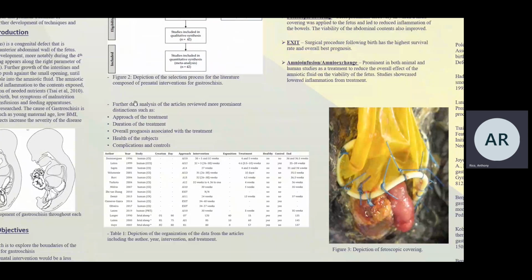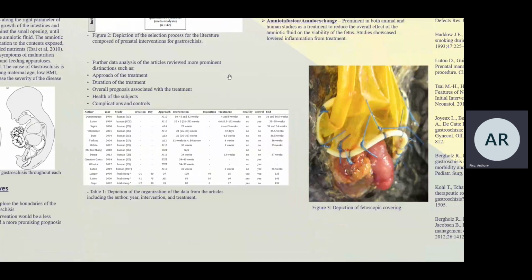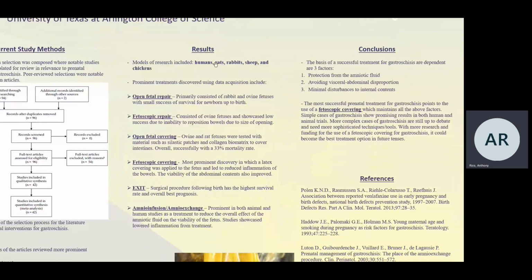And the researchers analyzed the articles based on their approach, duration, overall prognosis, health of the subjects, and complications and controls. And in this table, you can see how the researchers compiled everything together and organized them by study, approach, intervention, treatment, whether the subject was healthy, control, and the duration. So models included humans, rats, rabbits, sheep, and chickens.